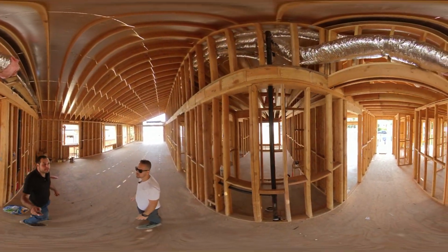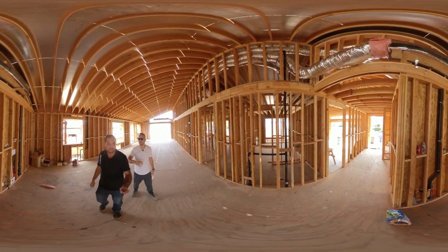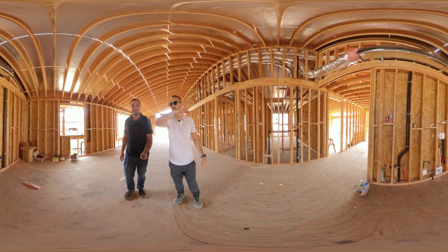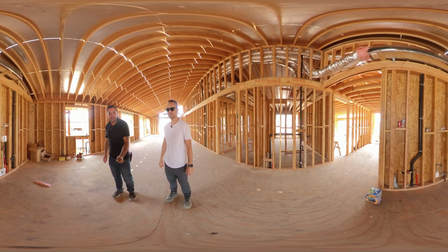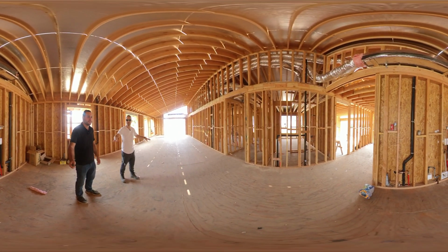Raise you guys up so you can see this whole space. We have some of the HVAC stuff already. We're gonna have the kitchen right there behind me, or behind you guys. I don't know where you guys are. This is as confusing for us as it is for you maybe. But we're gonna have an L-shaped kitchen there, right? 27 linear feet, and then where we're standing is gonna be an 8 by 5 island.